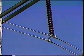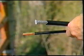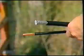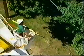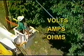An ohm is the measurement of resistance to the flow of electricity. When resistance is very high in a material, that material can be used as an insulator, such as is the case with porcelain. When resistance in a material is low, electricity flows easily, as with copper or aluminum wire. The human body is also a very good conductor of electricity. Each of these three means of measurement plays a role in how one should deal with electrical hazards.